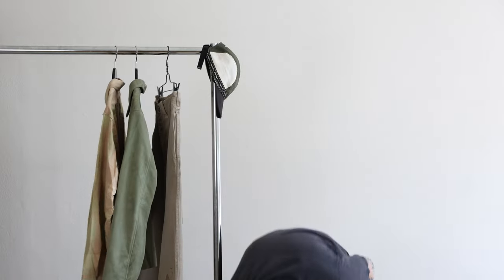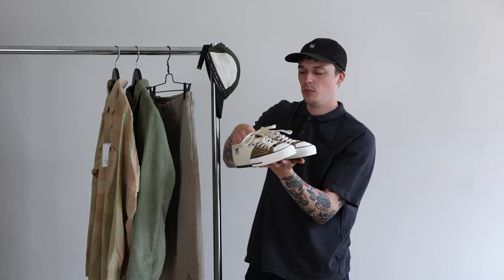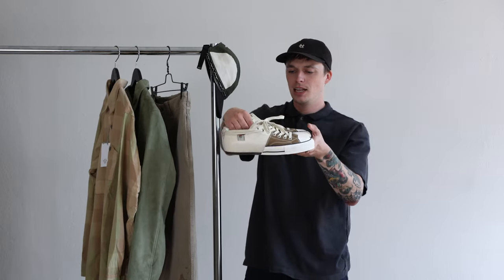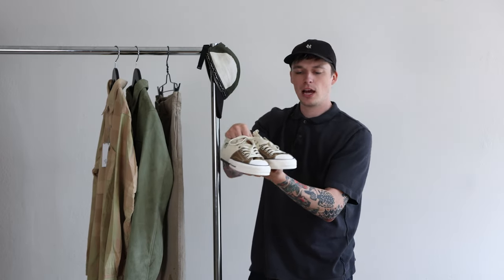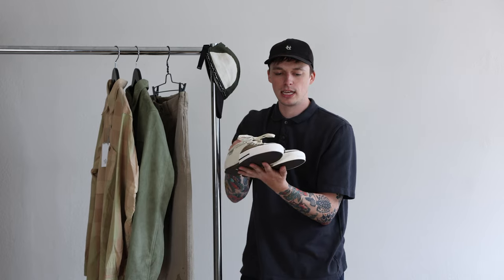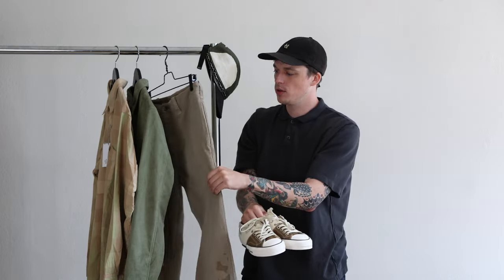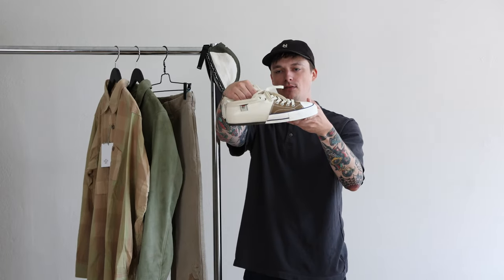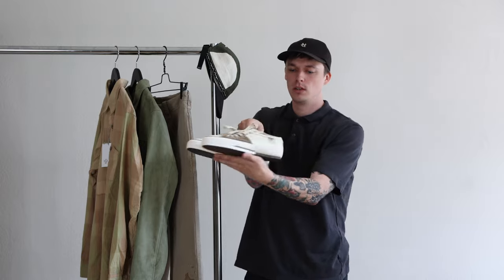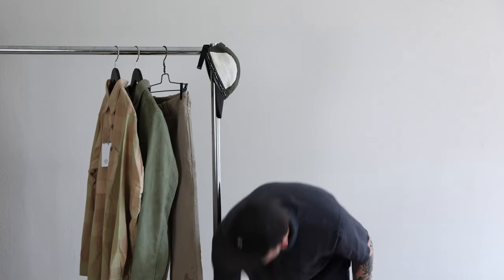Then lastly are these Mihara sneakers from the Nigel Cabourn collaboration, kind of cut in half. I like that they're not super chunky, they're a little sleek, sophisticated looking, and then they're gonna go with these Visvim pants. So these Mihara sneakers, cut in half, nice and low, which will look nice, lending to a summery look. You know what I'm saying?